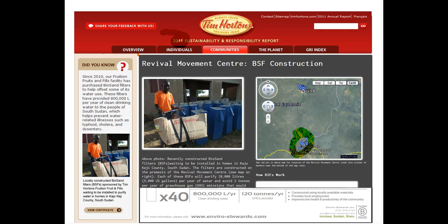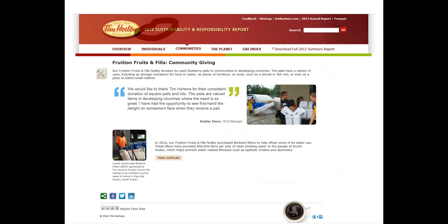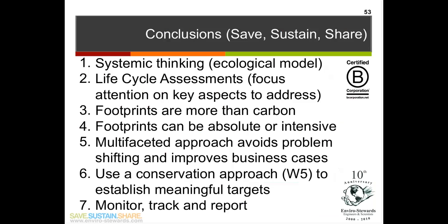This is where they installed an existing project. This is a new project in Juba, which is the capital of South Sudan. And here's the biofilters. Then the plant manager was so interested in what we were doing, he actually came with me to verify the installation. And then it's in their 2012 report also. It just came out about a week or two ago.